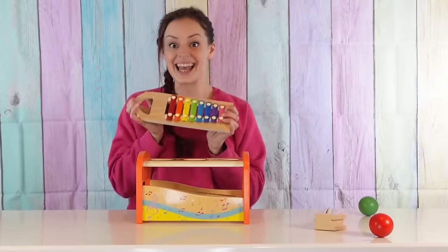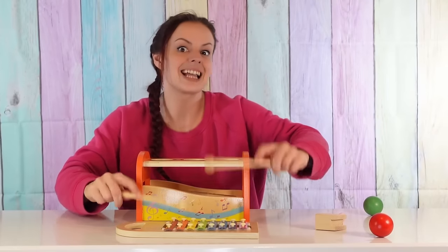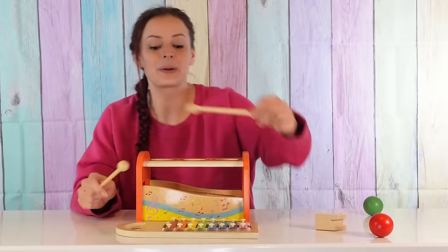Time to play the xylophone. Watch me play it fast and slow. Oh, I love the xylophone.